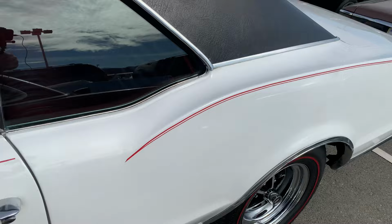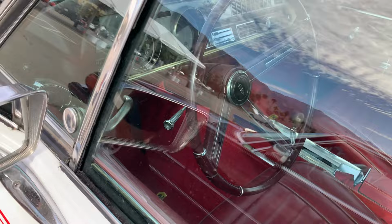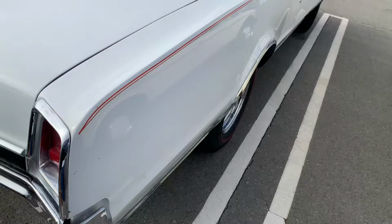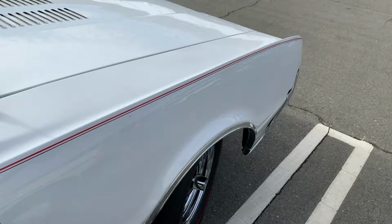This one's got buckets, console with the automatic transmission. I'm trying to see if it has a tachometer. I do not see a tachometer in there, but it's a vinyl top car. It's in good condition, something someone could definitely enjoy. And let's come around the other side. I'll show you the other side of the car. And it's got old style rally wheels on it. Just a nice car in good condition, something someone could definitely enjoy.